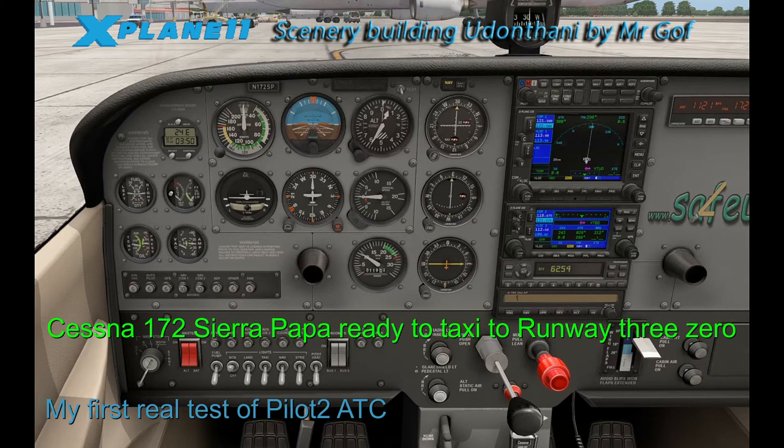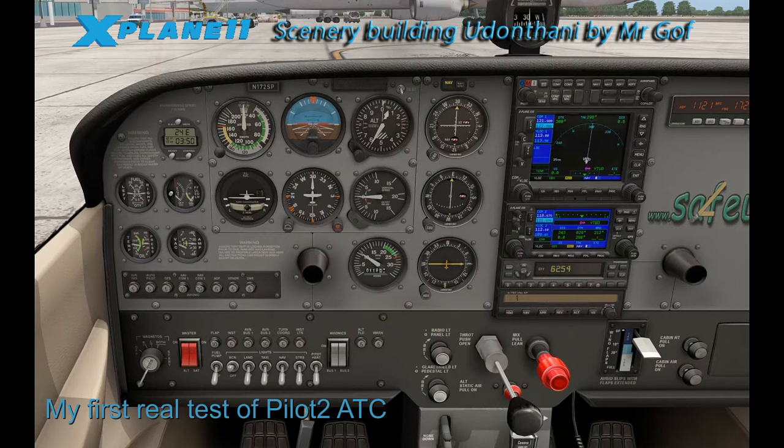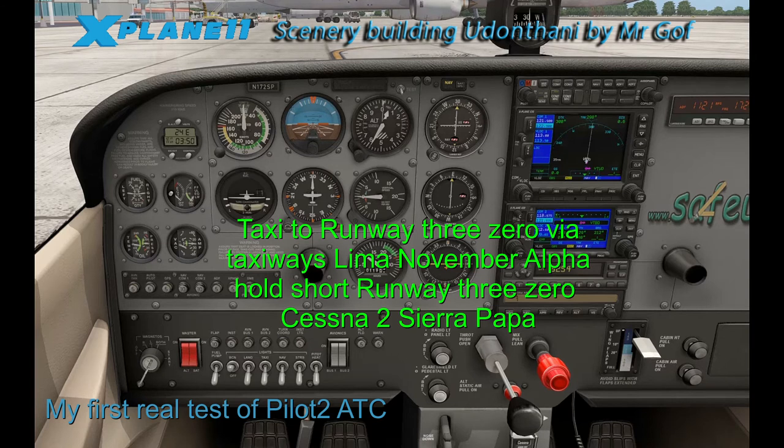Cessna 172 Sierra Papa ready to taxi to runway 30. Cessna 2 Sierra Papa taxi to runway 30 via taxiways Lima, November, Alpha, hold short runway 30. Taxi to runway 30 via taxiway Lima November Alpha. Hold short runway 30. Cessna 2 Sierra Papa.